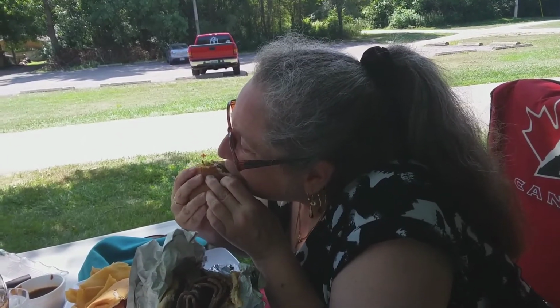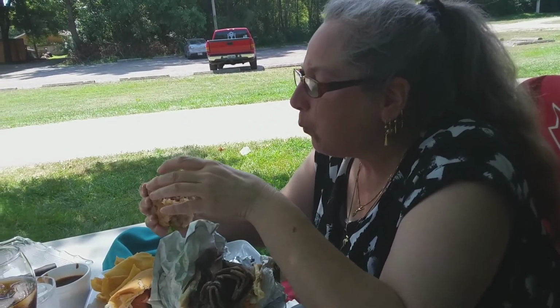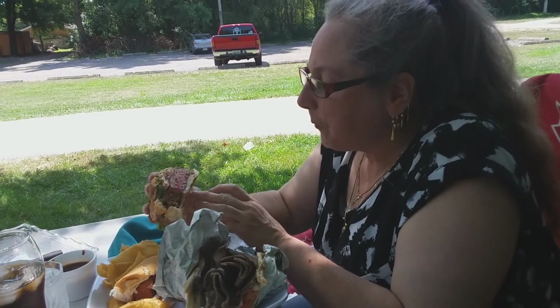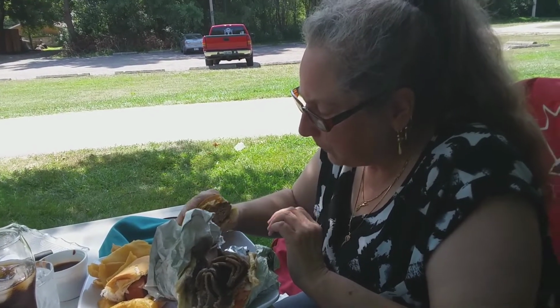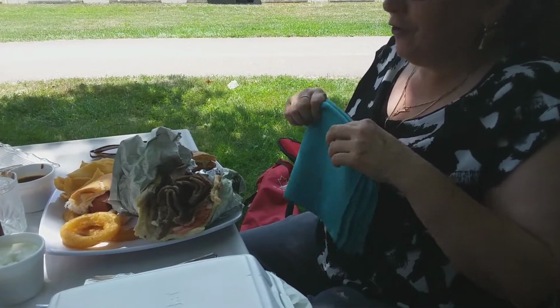Real bacon. Real cheddar cheese. You know, it's not a cheap burger for $10, but from what we've seen at some burgers, that's a bargain. That thing's huge. That thing is 11 ounces. That's one monster burger. Tastes delicious.